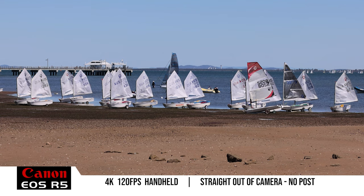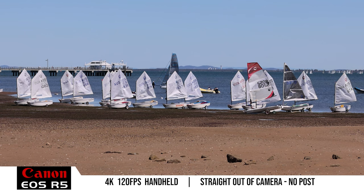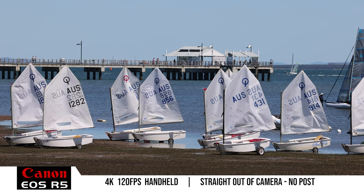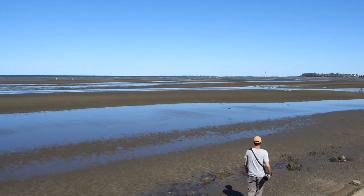Now, all the stills you're gonna see are straight out of the camera, and the video is 4K 120 frames per second, filmed in the camera, and it's all handheld. It was perfect conditions on this day for kite surfing, and there was even a sailing regatta happening. So lots of action to capture with the Canon R5.